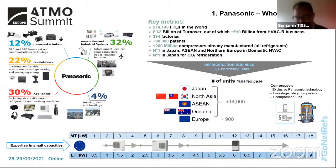All the units rely on one type of compressor, an exclusive technology from Panasonic, the two-stage rotary compressor, practically meaning that if we want to get low temperature application, it's coming from one compressor only. So all the condensing units we have, as we have an expertise in small capacities, are always built around one compressor. So today in Europe, at least, small capacities, as you can see.